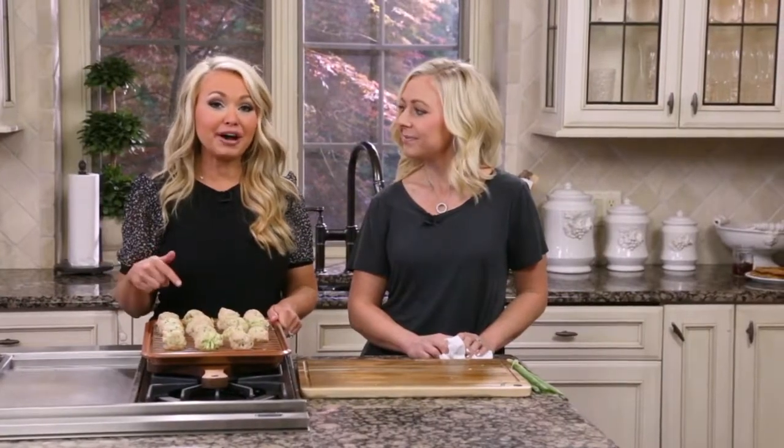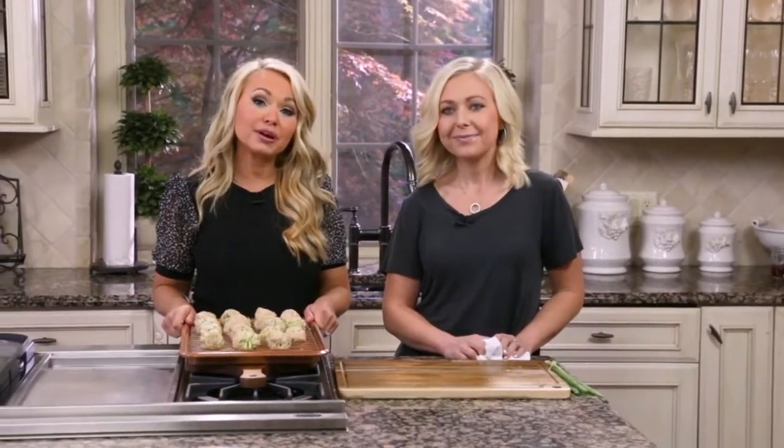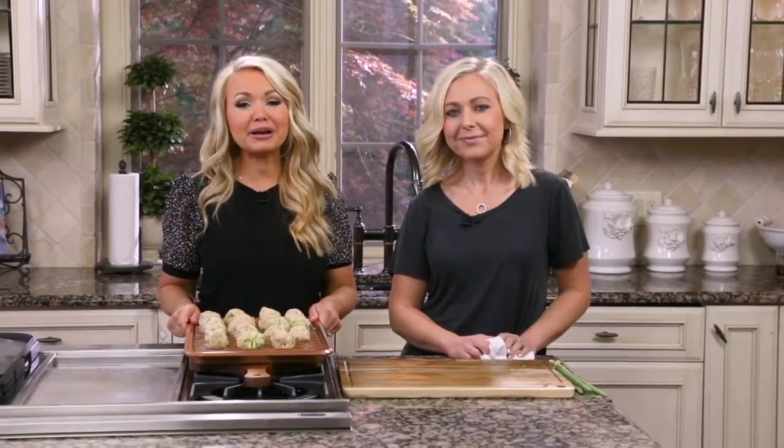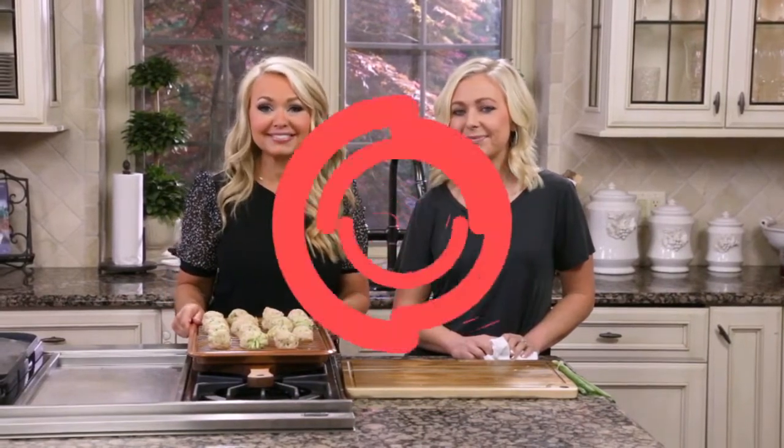It's true. Well, these chicken nuggets are ready for the oven. I'm gonna bake them at 400 degrees for about 25 minutes until they're cooked all the way through. And coming up next, we're gonna make a wonderful side that'll pair perfectly with them.